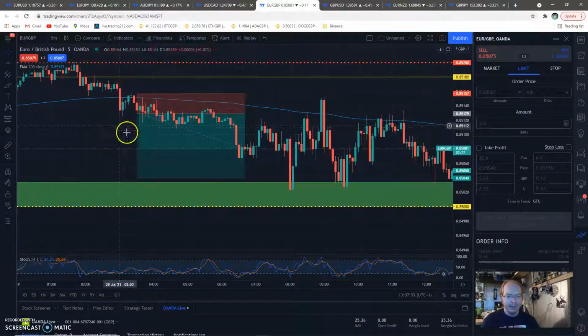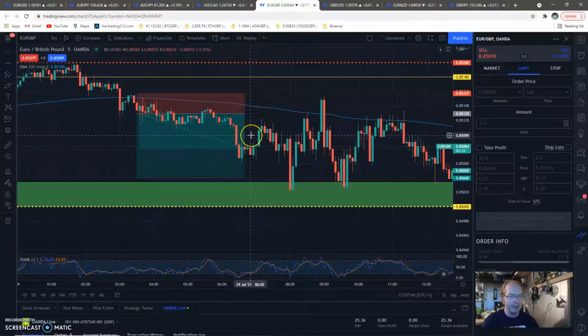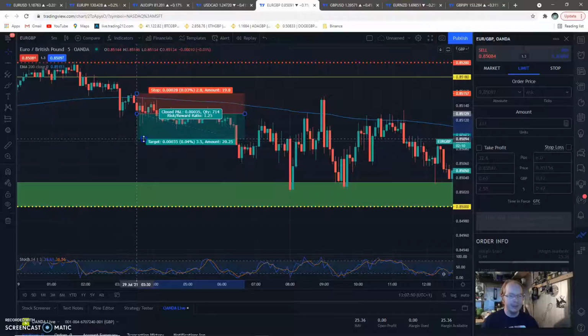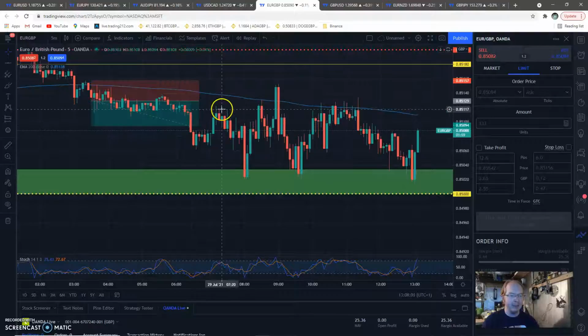So it continued down and would have come down here. Now we probably would have moved our stop loss to follow down here, at which point it would come back up and we would have got stopped out, taken some profits. So that's fine. We'd have had 1 to 1.25 profit if we'd carried the stop loss down following it and then it bounced back.